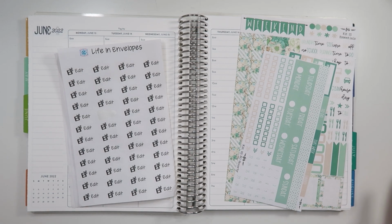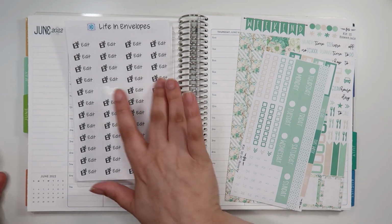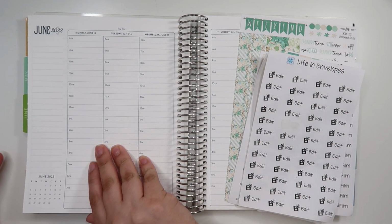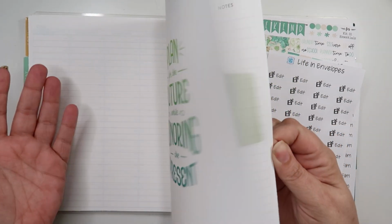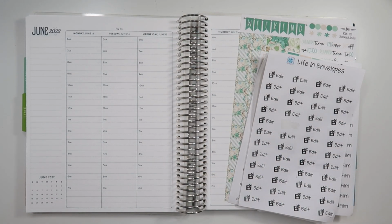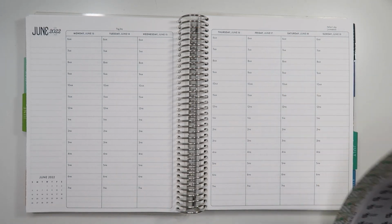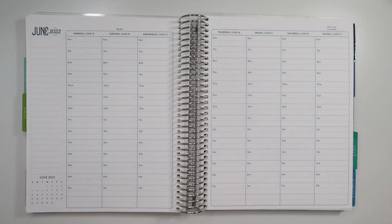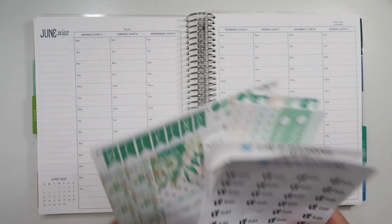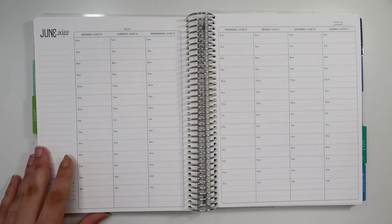For today's video, I have a plan with me in my Erin Condren Life Planner. I have been very absent from my planner. I haven't planned in weeks, but today that's about to change. I'm going to be planning for the week of June 13th through the 19th. So if you're interested in seeing how I use these beautiful Fern Creek stickers in my planner, just keep on watching.